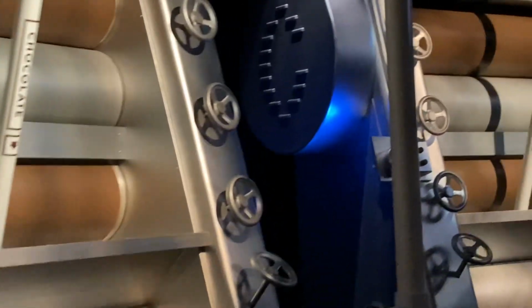We grind the chocolate crumbs to a coarse powder. We feed the chocolate crumbs into steel rollers that grind and refine the chocolate until it reaches a smooth, beautiful consistency. Here's our friend Kiss to explain the next step of the process.